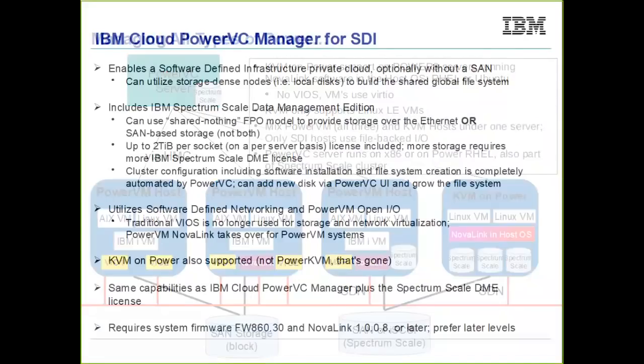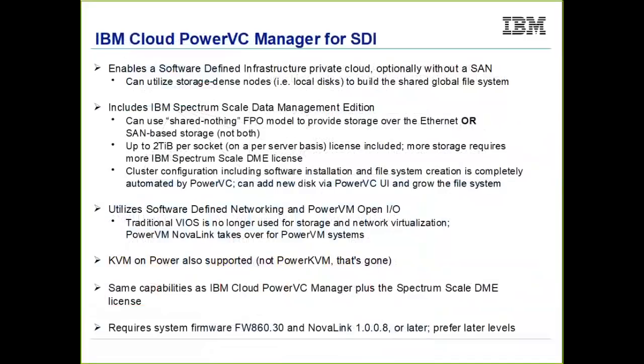So I kind of touched upon this already, but some more details about this IBM Cloud PowerVC Manager for SDI. You heard some of the differences in what it brings to the table with regards to networking and storage. It is really the first version of a local private cloud on Power that we could truly do without any sort of SAN-based storage, if you choose. So you can bring in a S812LC or S912LC box that has a number of internal drives, and you can create a private cloud, Ethernet-based only between the nodes. So we call it a shared nothing or an FPO model in Spectrum Scale terminology.